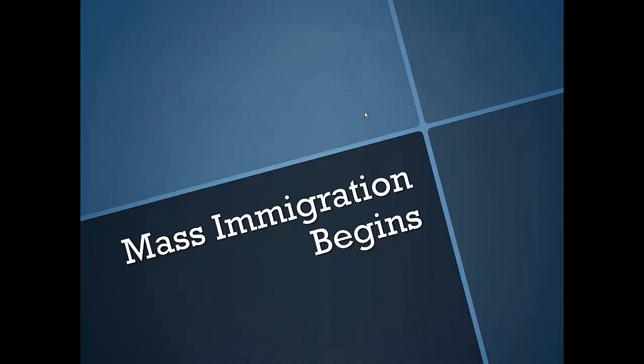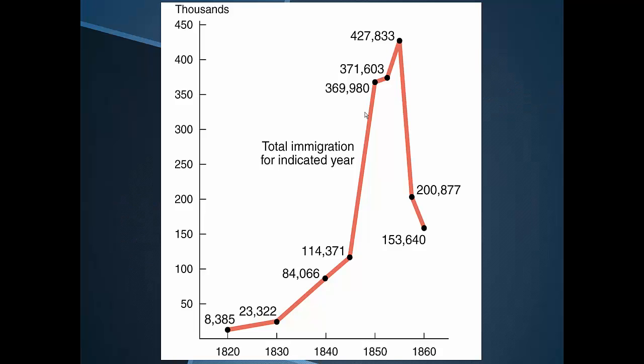With the growth of the American economy comes the growth in the American population as well. From 1840 to 1860, over 4 million Irish and Germans are going to begin immigrating to the United States. They're going to come over for all sorts of different reasons. A lot of it, though, has to do with the fact that they're going to be able to make more money over here than they ever would back at home.